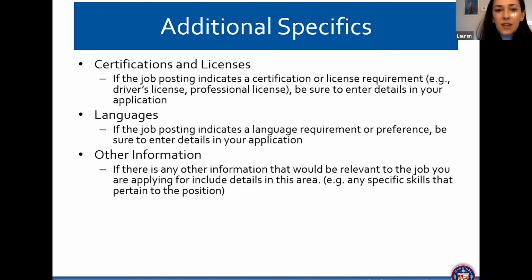Then some other parts of the application you'll see, there's a section for certifications and licenses. So again, if the job posting indicates that a certain license or certification is required, make sure you're entering those details there. Also, sometimes there may be a language requirement or it may be a preferred qualification. So make sure to include that as well. And other information about maybe trainings or specific courses you may have taken that could be applicable to the position, just make sure to include that there as well, any information that is pertinent to what you're applying for.